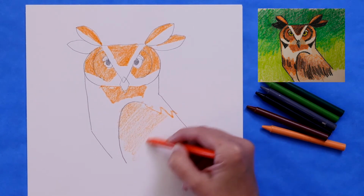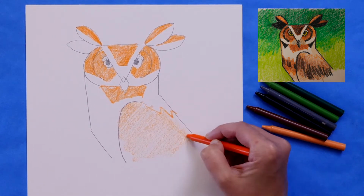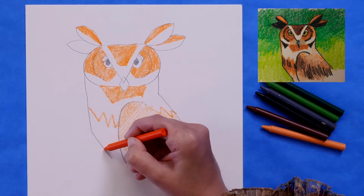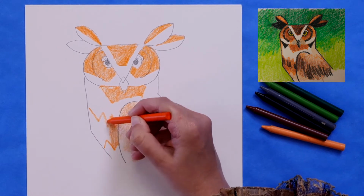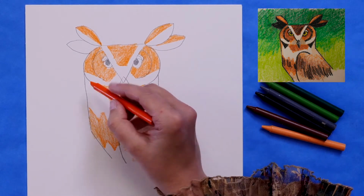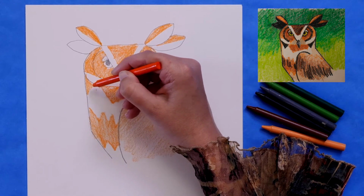And I'll go lighter on his wing because he's not as orange there. And then on his chest, a zigzag. Maybe another zigzag underneath so that he can have a paler tummy. And then maybe a little bit over here too. Why not? Every owl is different.